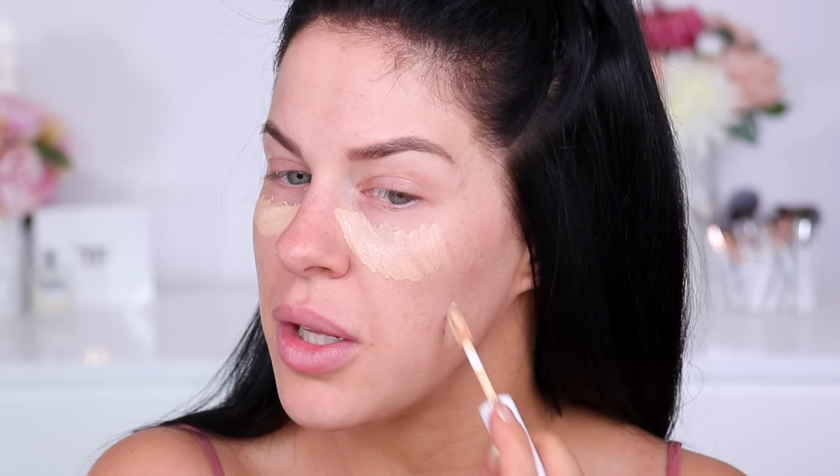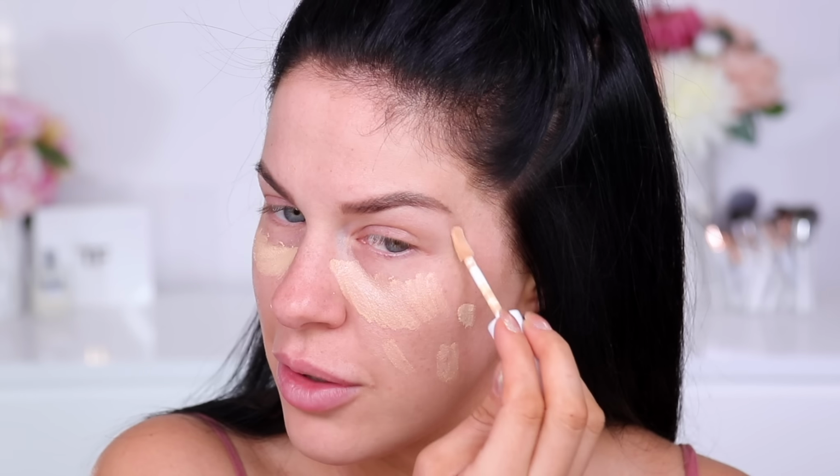So what I'm going to do is I'm actually going to conceal first. Like I said, my skin's been pretty bad. I'm going to live on the wild side and actually use the under eye concealer in other areas because why not? And we will blend it in.